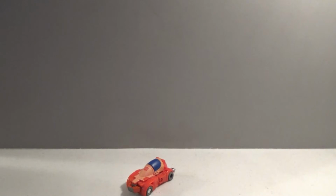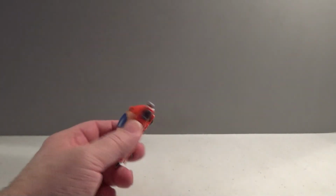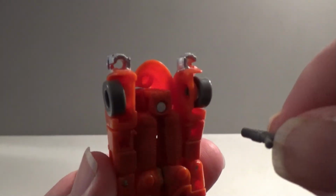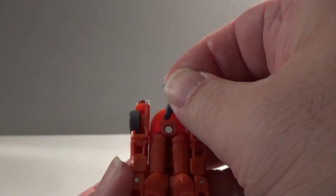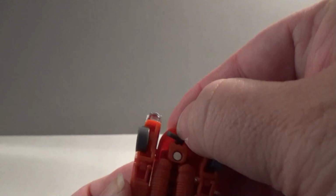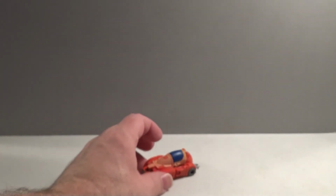And then there you have it. Wheelie is in his car mode. And if you don't want to take a chance of him losing his slingshot, well, right underneath the trunk of the car, there's a little tiny hole way down in there. You can probably just barely see it. Well, you can attach the slingshot to it. Just stick it in there. Doesn't go in very far, but then again, it doesn't have to, because you can see it's very small, so it will clear the wheels.